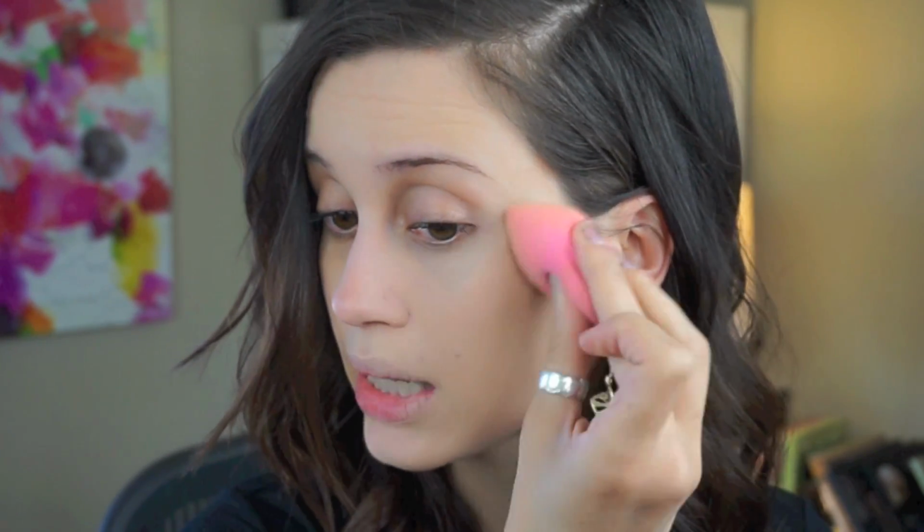This is literally a perfect match. Like, perfect match. I almost can't even tell how good the coverage is because it is such a perfect match for me. So it covered up my aging freckles pretty well. So that's awesome. I feel like the coverage is probably medium.